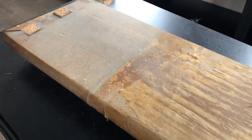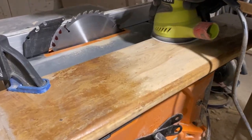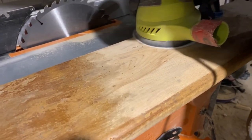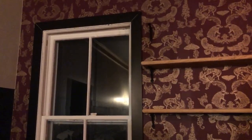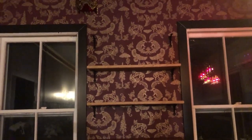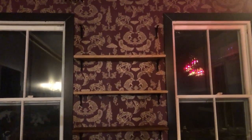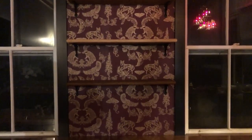For the shelves behind the bar, we used old stair treads that we had taken out of the manor. We sanded them down, stained them up, and made them into our shelves behind the bar for all our bottles. And the end result with the black trim around the windows was stunning. All we needed now was some lights behind on those shelves so they would illuminate the bottles.